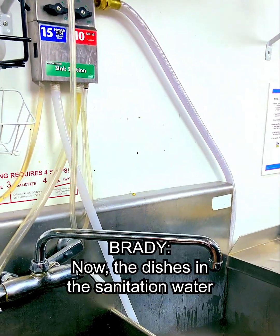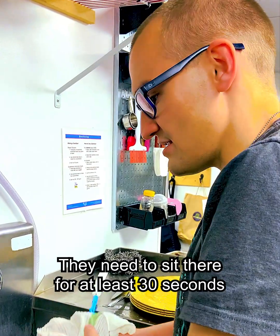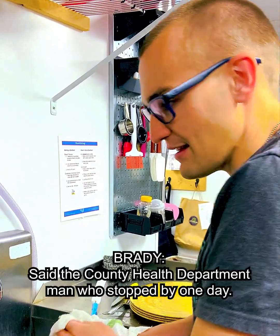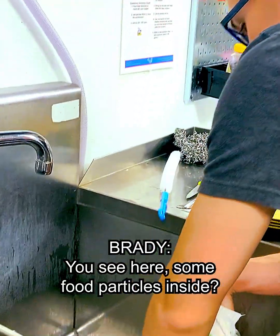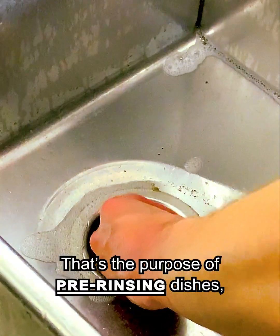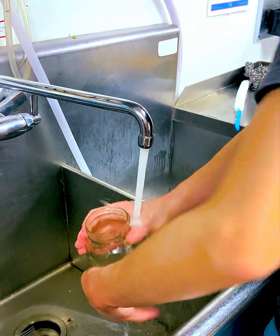Now, the dishes in the sanitation water have sat there for quite a while. They need to sit there for at least 30 seconds before being taken out. Okay. So the county health department man who stopped by one day, you see here, some food particles inside. That's the purpose of pre-rinsing dishes, is to help save us that hassle.